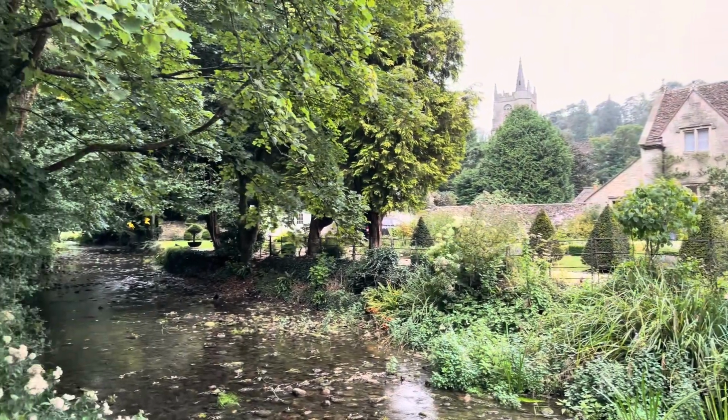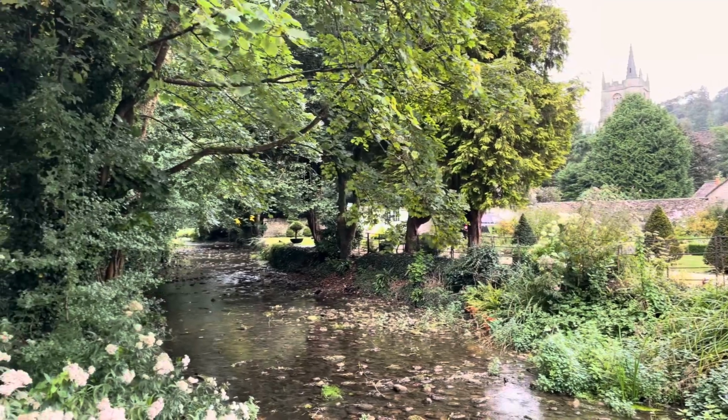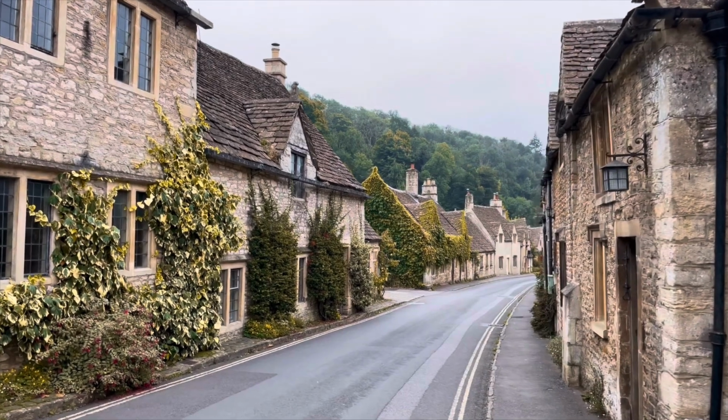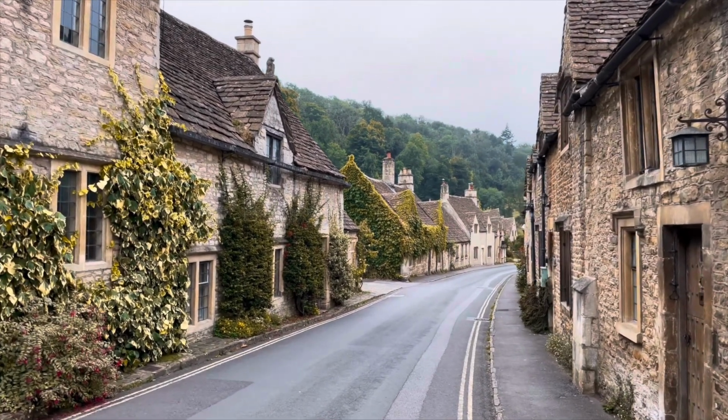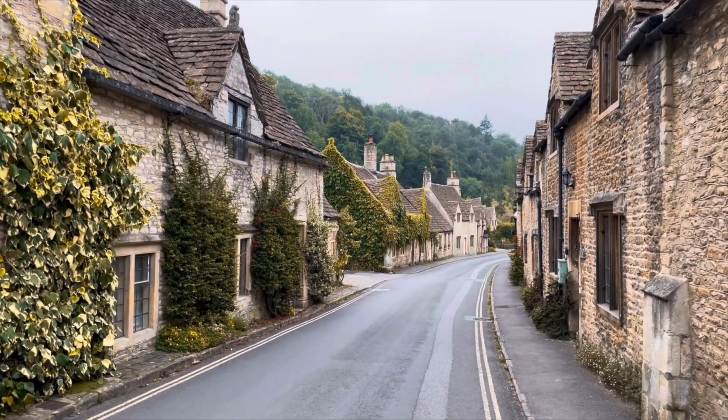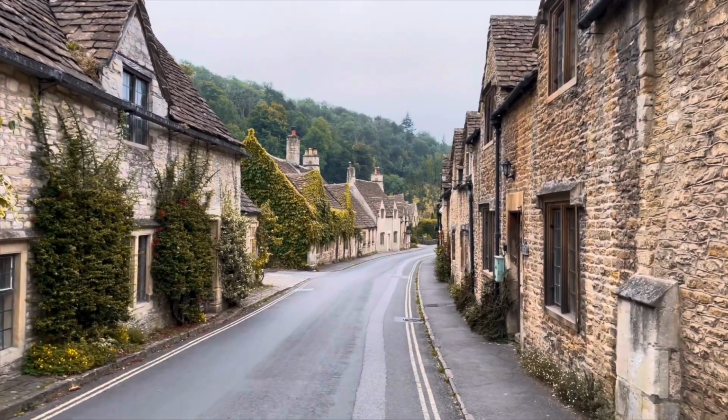Castle Combe is thought of and regarded as the quintessential English village, and has often been named the prettiest village in the country. With its Cotswold stone cottages nestled around the Bybrook River, it's very easy to see why.